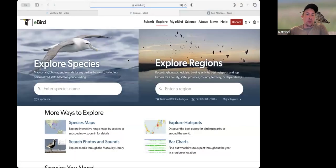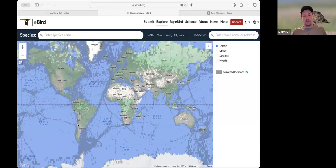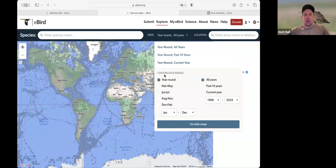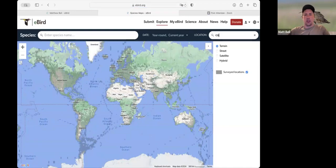The way I personally primarily look for something is using the species map. And this is what I think is the underrated feature of eBird. A lot of people don't utilize this feature. And basically the species map looks just like the hotspot map, but doesn't have any colors on it. And again, I'm going to set it right now to, we'll do year-round current year to start. So, and we'll zoom in on Connecticut.